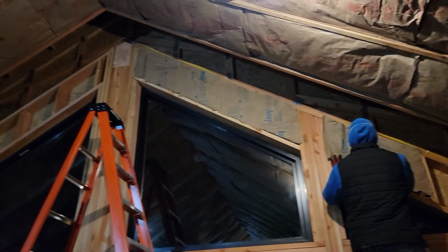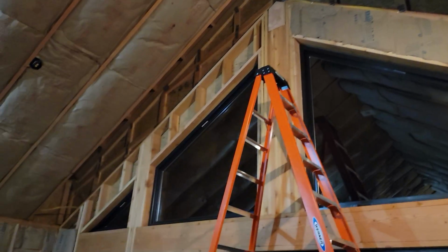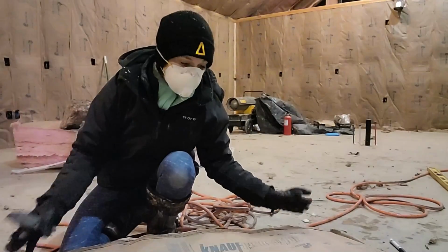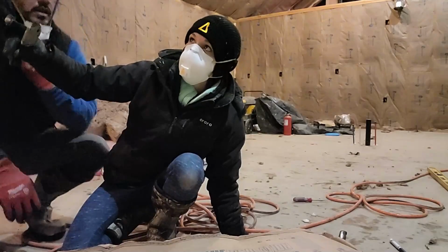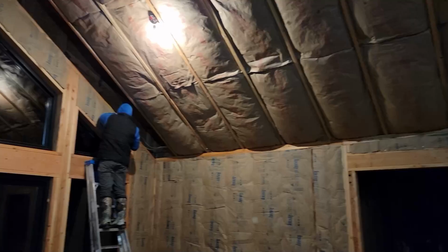So for this gable end, it's a little bit different than the other insulating we've been doing because each piece has an angle to it. So I'm cutting all the pieces, Jeremy's slapping them up. We're gonna get this done before we go in and eat. Hopefully.